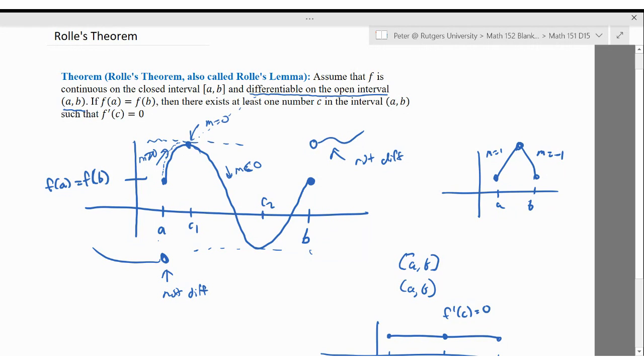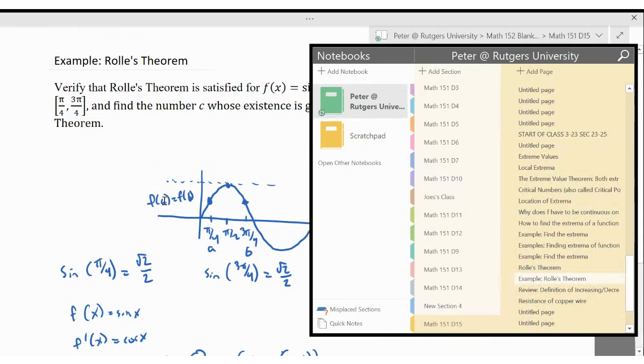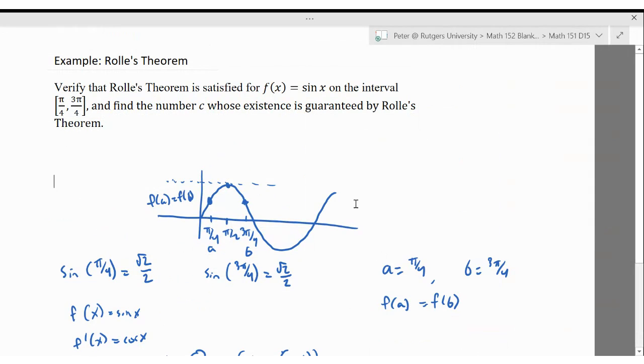See, there's a question, can I give a problem that you would see that includes Rolle's theorem? Yes, I can. Actually, we did one. Didn't we do this example the other day? Barely. Okay. Why don't we just do it again in that case?